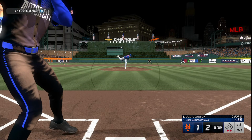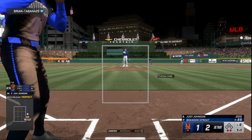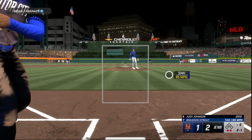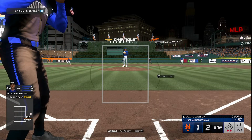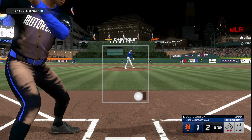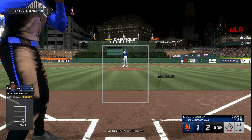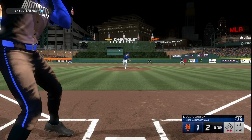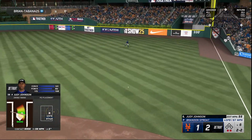That's the key. Try to get ahead in the count, then you can play around a little bit more as the bat expands. Next offering is outside. Right through there for a strike. Well, that hook's looking pretty sharp today. Just a solid pitching performance so far, and I really think it's because of that curveball.